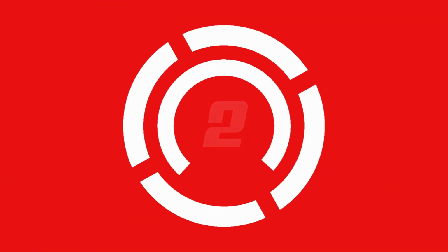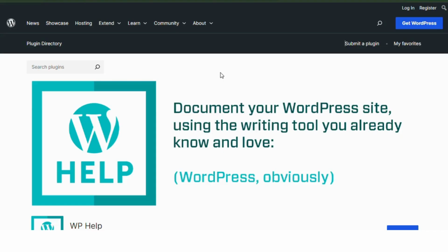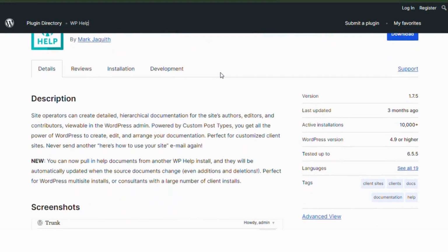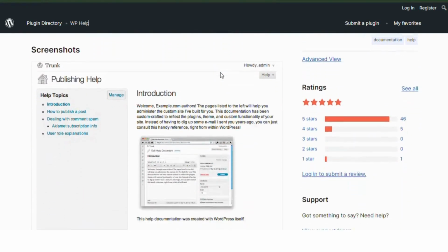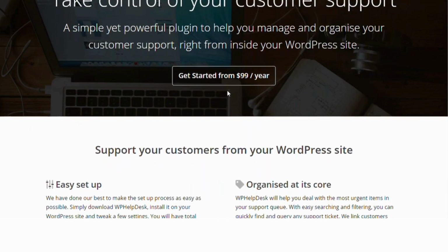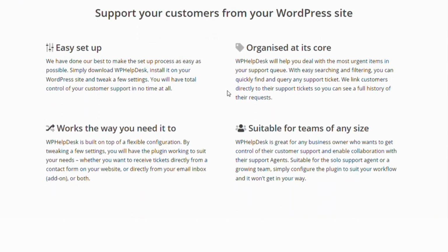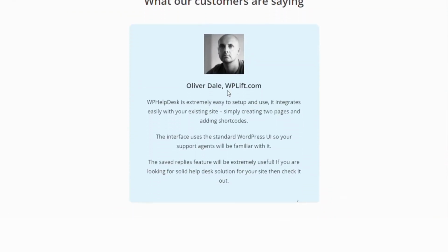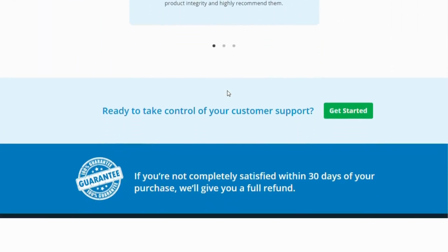Number 2. WP Help. WP Help is a simple yet effective plugin for creating and managing documentation directly within your WordPress dashboard. It allows you to build a hierarchical structure for your documents, making it easy to organize and access your content. WP Help is ideal for internal documentation or guides for your team, all within the WordPress interface.